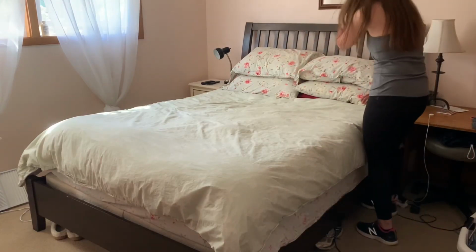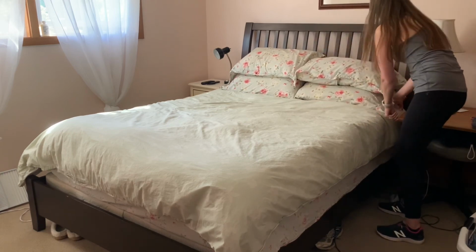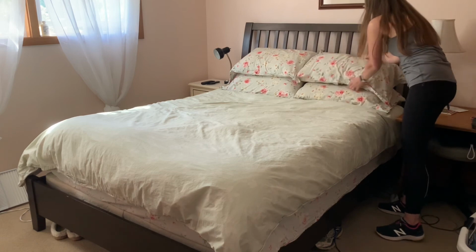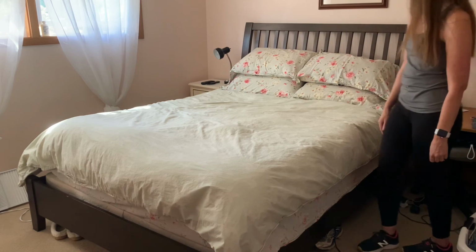You can see this pillowcase. There. That's better. I like it.